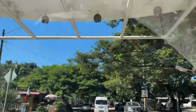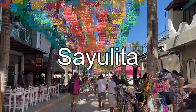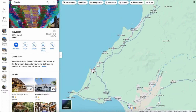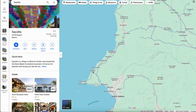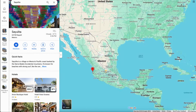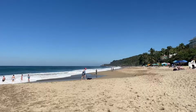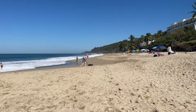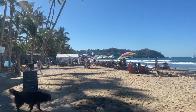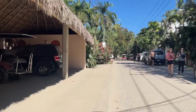Welcome to the popular beach town of Sayulita. Located in the Riviera Nayarit, about 45 minutes north of Puerto Vallarta, on Mexico's west coast, Sayulita is a beautiful pueblo mágico that is the perfect place for beginner surfers looking for calm waves to learn. It's home to restaurants, a great nightlife scene, and tons of boutique hotels and beachfront Airbnbs.